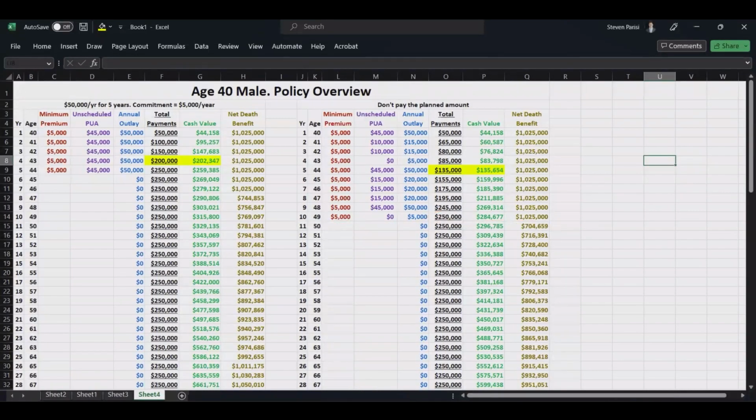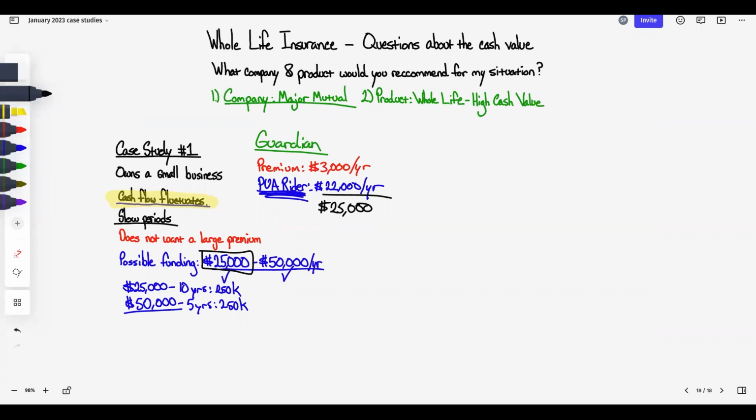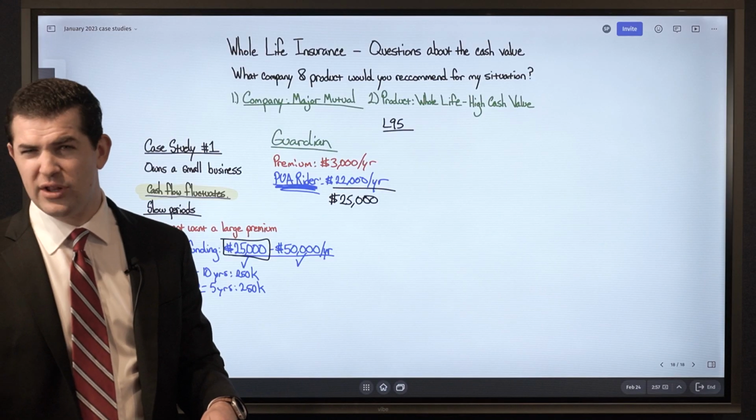To summarize, what would I recommend in his particular situation? If I'm him, I would gravitate toward Guardian. The product I modeled there was L95 because we can really keep that premium low, generate strong upfront cash value, strong guarantees, and decent long-term cash value as well. That would be an option I would gravitate toward personally.